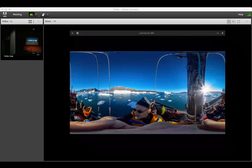Another toy I'm using is called a Ricoh Theta. The Ricoh Theta is designed to give you a 360 view, but I'm sort of tired of having to rotate through the 360 stuff, so I just flatten it out, and I find I get some really interesting panorama effects with the Theta images.